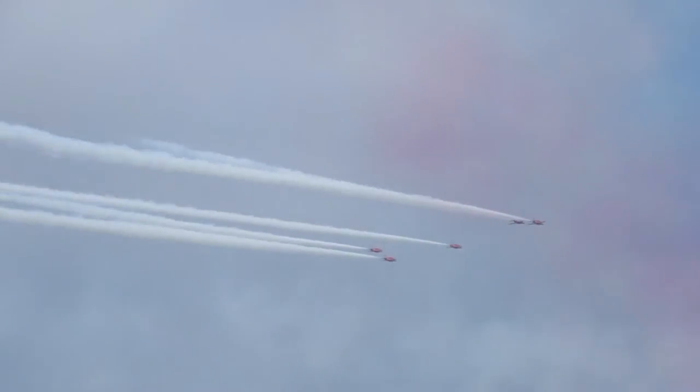Straight ahead now, you will find Red 6, 7 and 9 rolling out directly towards you. Red 7 and 9 with their coloured smoke rolling around Red 6. Cameras ready. This is the Vortex.